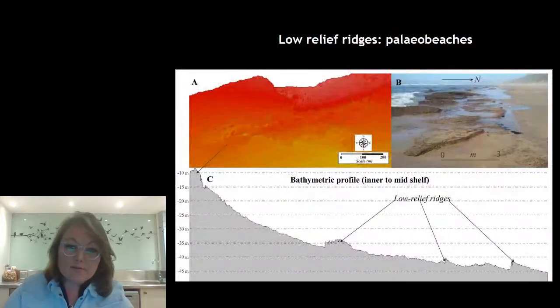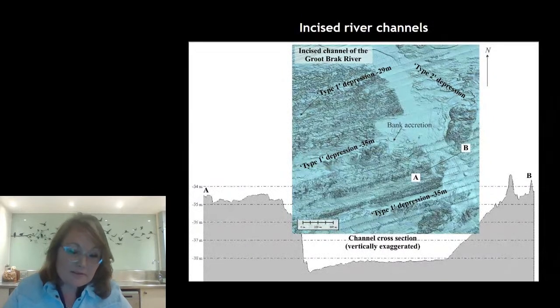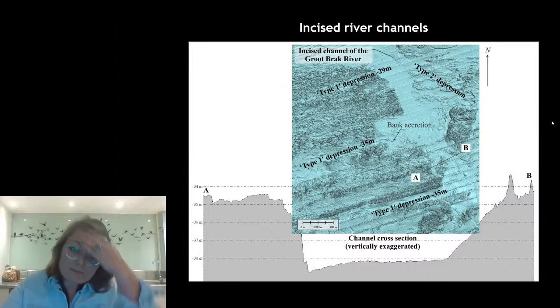Beaches are preserved too, much more spread apart because of the gradients of the shelf. And rivers also responded to the shelf gradient quite differently. So instead of being steeply and deeply incised, they were extremely broad and extremely shallow. For example, this is the Great Brak River, part of its channel, and it reached a width of 800 meters at the mouth, which is pretty insane if you try and imagine compared to nowadays what that might have looked like.